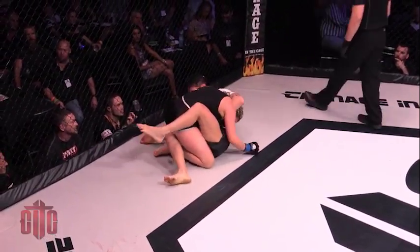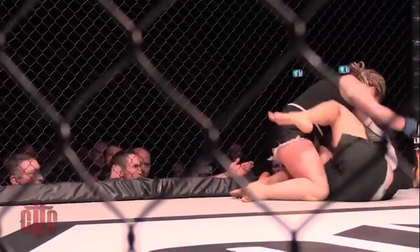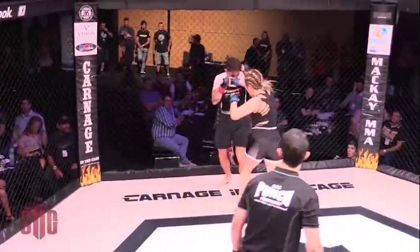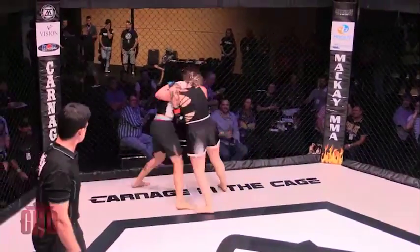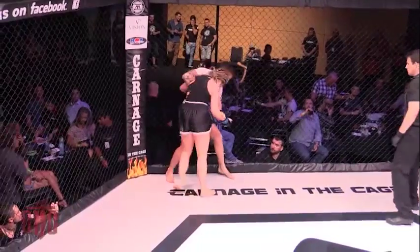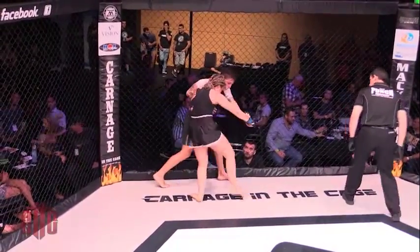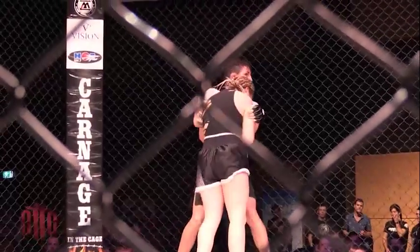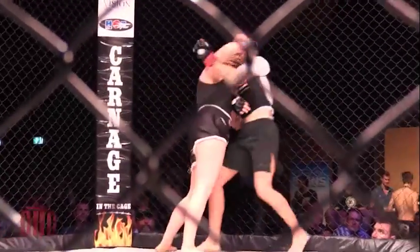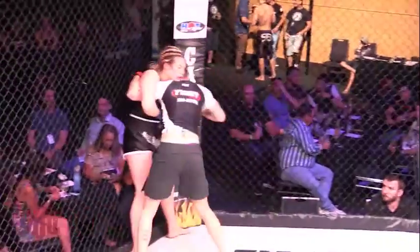Nice reversal there by Amy, but now she needs to start addressing this front headlock. Ella tries to go for a sweep from bottom. Oh, Amy coming back with the strikes as soon as they stand up on their feet. Now Ella's back against the cage. Amy's doing a good job of keeping that inside control with her right arm. And she can use that to strike when you get that inside control, just like she did.